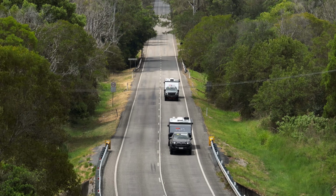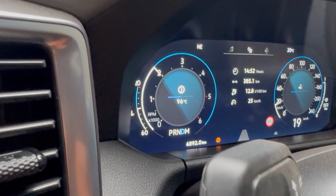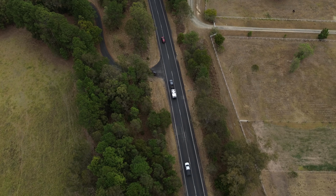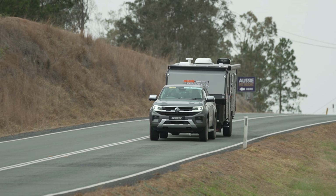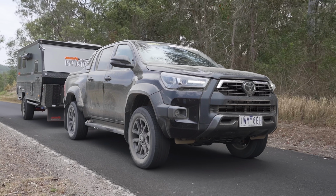Heat is the biggest killer of an auto. So if you're towing a heavy load, keeping an eye on transmission temps is crucial. A good rule of thumb is you want your transmission temps to sit roughly where your engine coolant temps are sitting. If your transmission temps do get too high, pull over and leave your engine running to cycle fluid through the cooler and through the transmission and watch the temps go down.